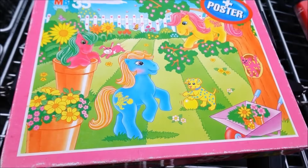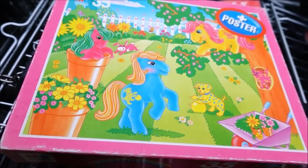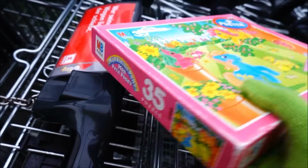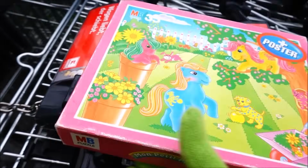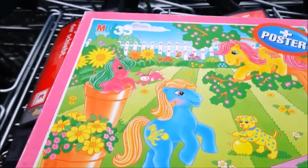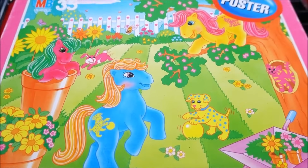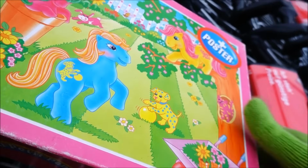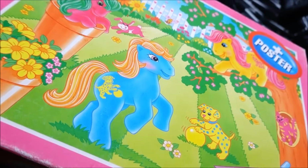So don't get me wrong, I didn't find this. My friend bought this. But this is an original My Little Pony. I mean, mon petit poney, mein kleines Pony. The artwork looks so different. It's with a baby pony and mini friends, like Billy and Susie and whatever they are called. But the artwork, I don't really like it, to be honest.